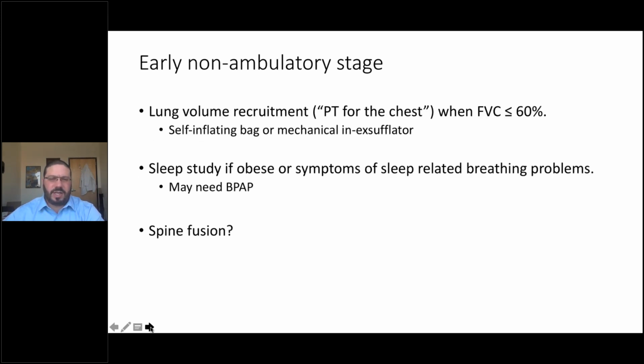In the early non-ambulatory stage, we also start thinking about lung volume recruitment, which I call physical therapy for the chest. And we usually do this around a vital capacity of 60%. And this is really deep breath maneuvers with assistance. So you take a big deep breath, you don't exhale, take another deep breath, don't exhale, take another breath, don't exhale, and you reach your maximal inspiratory capacity, or how much air you can put in your lungs with successive breaths before you have to exhale. There's no real measurement here. This is just take successive deep breaths and stretch out the muscles and the joints in your chest.